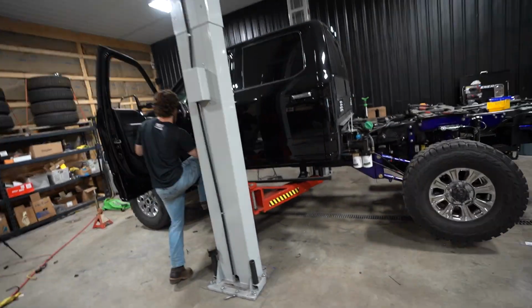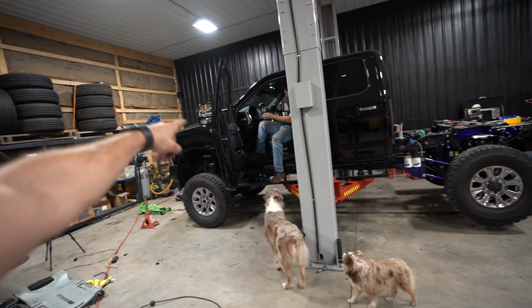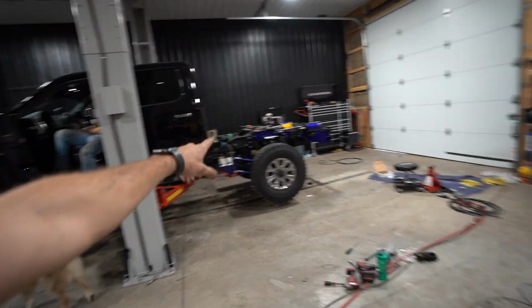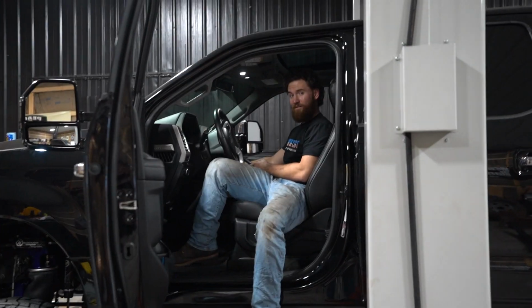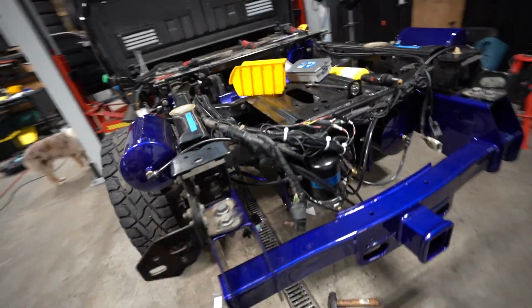The absolute first time that we've got these 37s on, and Jake is jumping up in this thing, pressurized the system. We have not checked for any leaks. There's still a few loose bolts in the front and the back on the track bars, but we just need to know. It's making air. We're on air, boys. This is sick. Surprisingly pretty quiet.